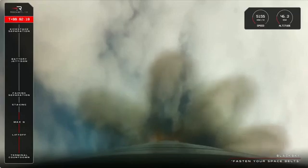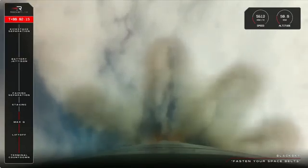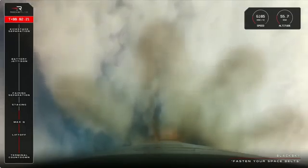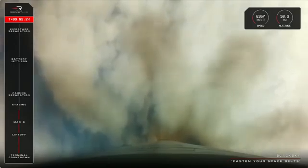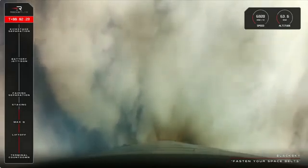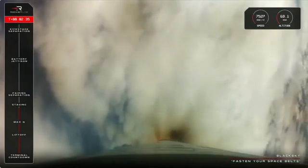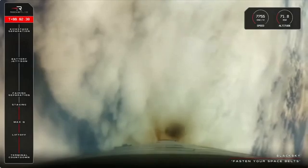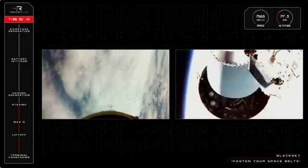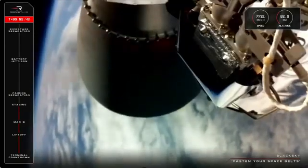Stage 1 propulsion holding nominal. Stand by for MECO in 30 seconds. 15 seconds to staging. Entered burnout detect mode. MECO confirmed. Stage separation confirmed. Stage 2 ignition confirmed.